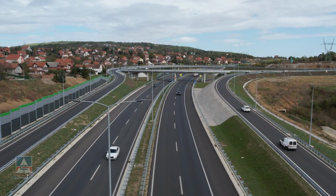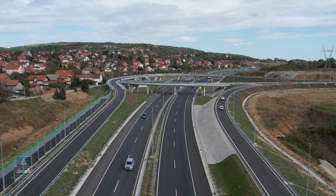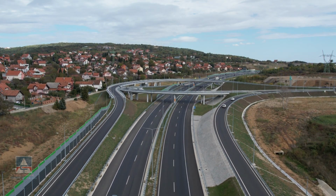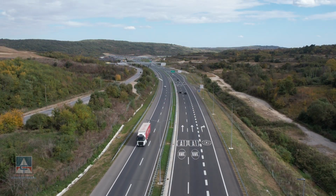One of the most significant traffic infrastructure projects, the Belgrade bypass from Batajnica via Dobanovci and Ostružnica to Bubanj Potok, has a strategic importance, not just for our capital, but for all the people who transit our country.